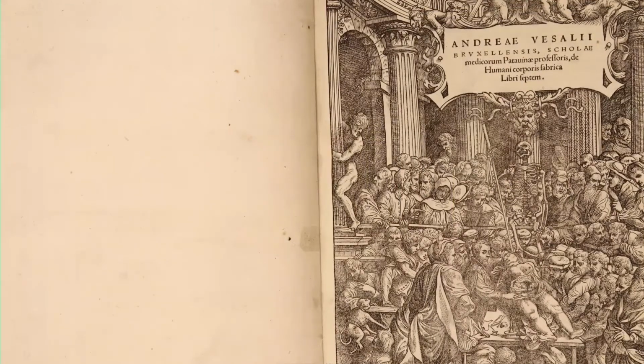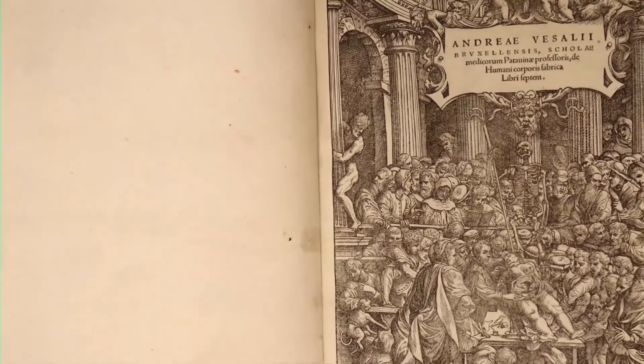And so this was written by the Flemish anatomist Andreas Vesalius and printed by Johannes Operinus, who was one of the most important printers within this network of humanist printers in Basel, Switzerland in the 16th century. And so this is really seen as one of the seminal works in the history of anatomy. And there are two really key reasons for that. One is that this is seen as the first really systematic correction of a lot of the classical anatomy that had been handed down from Galen, which had a lot of factual errors mixed into it.